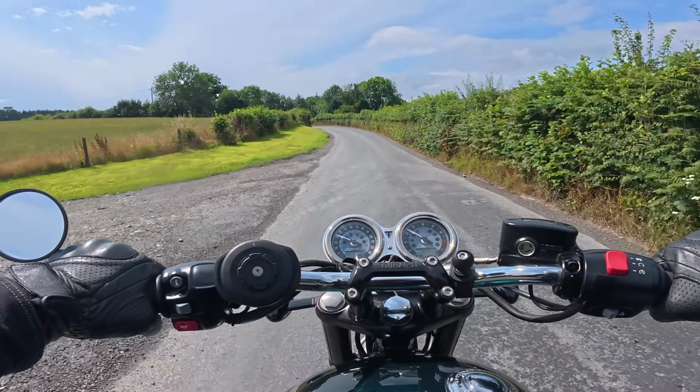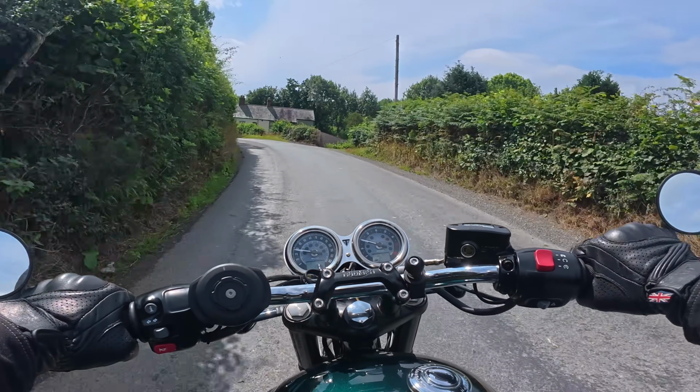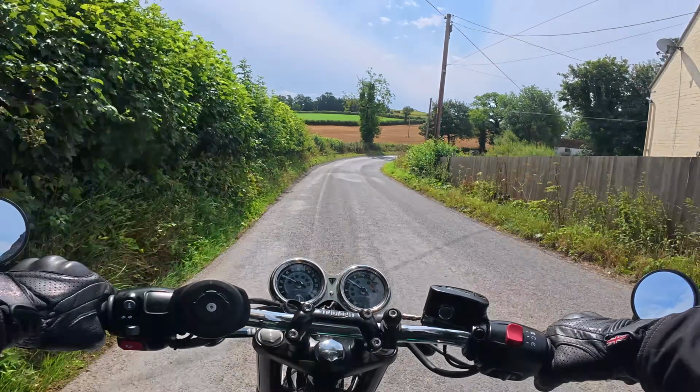So we're just in the back roads now, just coming up to a place called Llanfair. I know these roads very well because this was my old post route when I left uni for a few years.